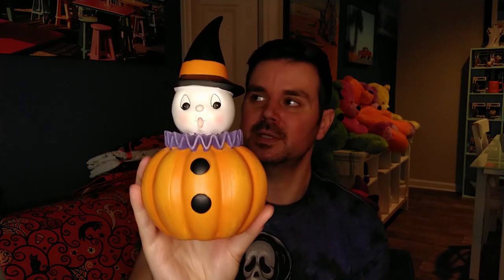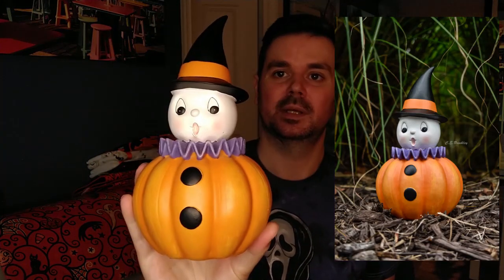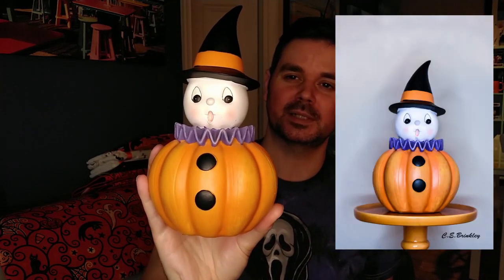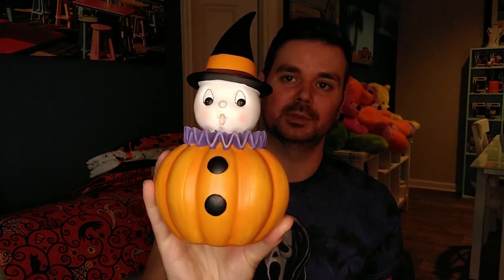I do regret not buying both of the ghosts because that way I could display one on the left and one on the right. But I guess I'll use him as a centerpiece somewhere, or just put him in my table in one of my square slots where he's kind of by himself. Absolutely cute. I would say he's probably about 7 inches high, somewhere around there. Between 6 and 7 inches tall. So he's not very big, but he's absolutely adorable.